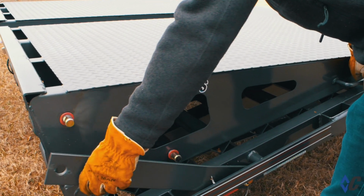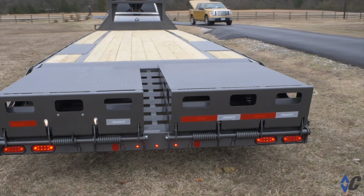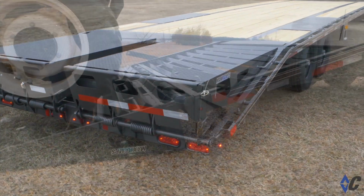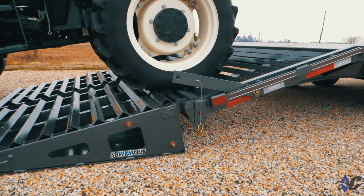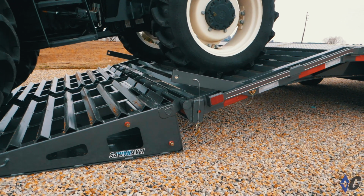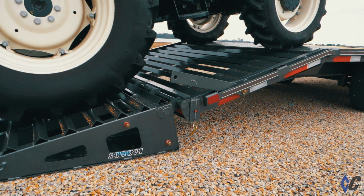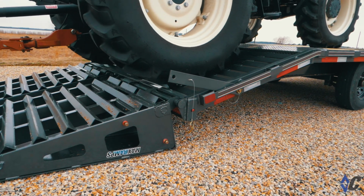Next is the hinges and loading. The 2-point hinges on the max ramps are concealed and protected inside the ramp bodies, not exposed on the bumper like most. These hinges transfer the force of the load into the knees of the ramps to prevent the back of the trailer from sagging and kicking the ramps up when loading heavy equipment on the dovetail. This creates a stable, safe loading experience.